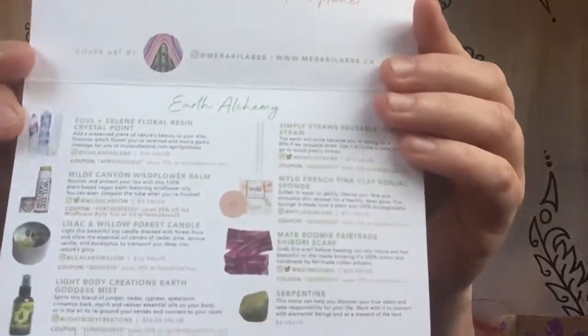Next was the Wyld Canyon Lip Balm. Nourish and protect your lips with 100% plant-based vegan balm featuring wildflower oils. You can even compost the tube when you're finished. Like I said, I really like that aspect of it. That's pretty cool. My lips feel pretty good. So thank you, Wild Canyon. I'll use it. I'll keep it at the bedside. So that's where I keep all of my Goddess Provision things. I just kind of keep them at the bedside so I can use them.